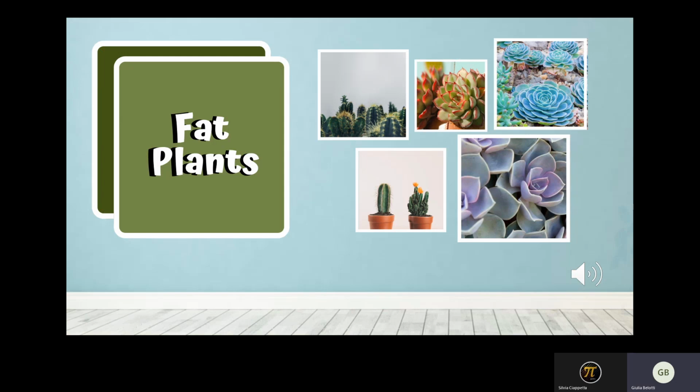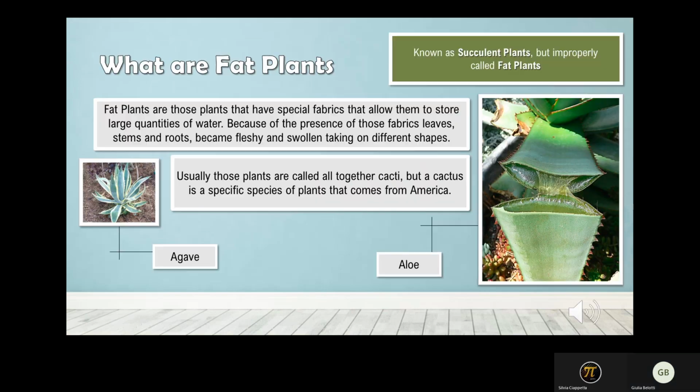This is the part dedicated to fat plants. Fat plants are known as succulent plants, but improperly called fat plants. They are plants that have special fabrics that allow them to store large quantities of water. Because of the presence of those fabrics, leaves, stems, and roots become fleshy and swollen, taking on different shapes. Usually those plants are called altogether cacti, but a cactus is a specific species of plants that comes from America.